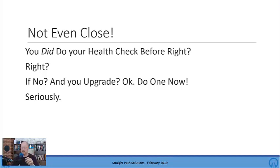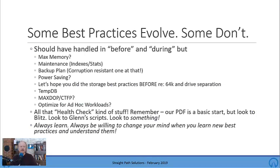That means when that bad application vendor tries to do something naughty, you get mad at them and you say something about it. So, you know, some best practices evolve, right? So if you were to get a SQL Server health check from me 10 years ago, before, I think it was before Glenn started writing his diagnostic scripts, maybe about the same time.